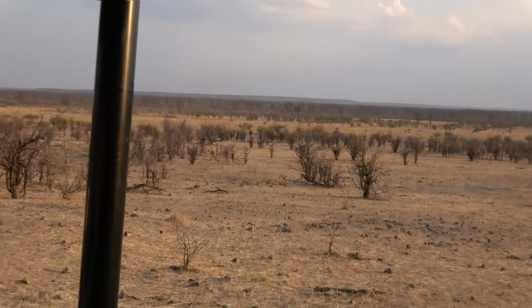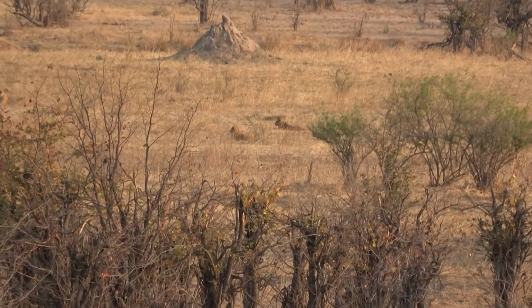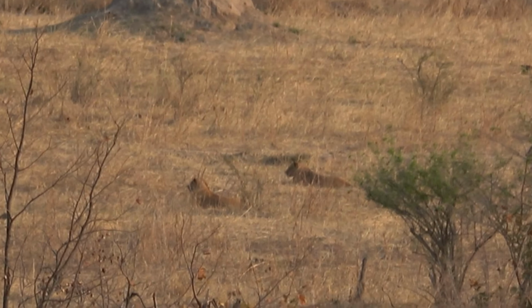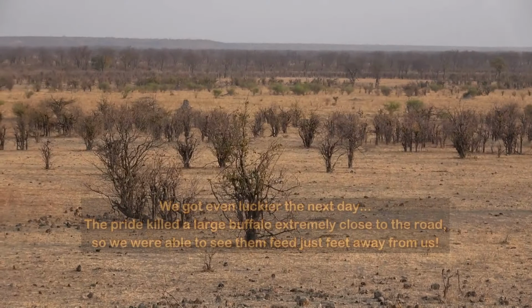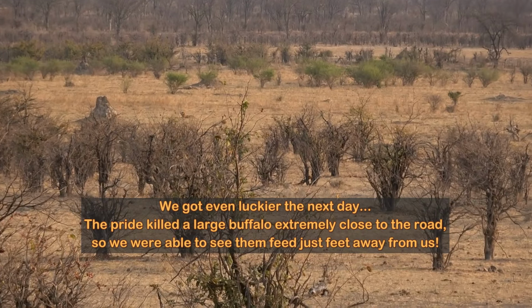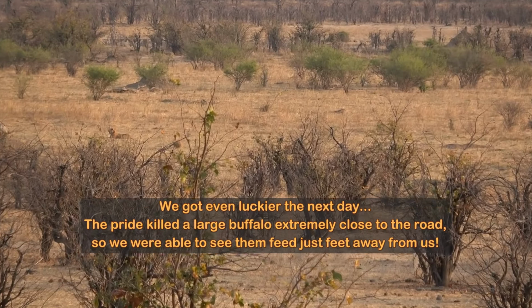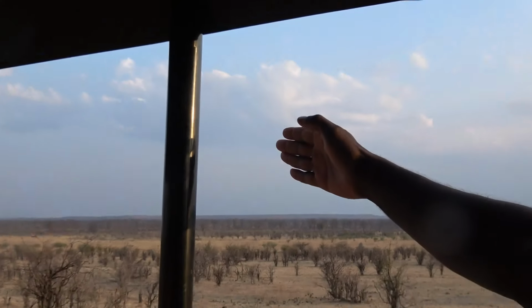Something might happen tonight, and we can see the aftermath tomorrow. Yep. If they kill close to the road, this is very good. Excellent. Lucky group. Blessed group. Yes, and we are. You see them? Yeah.